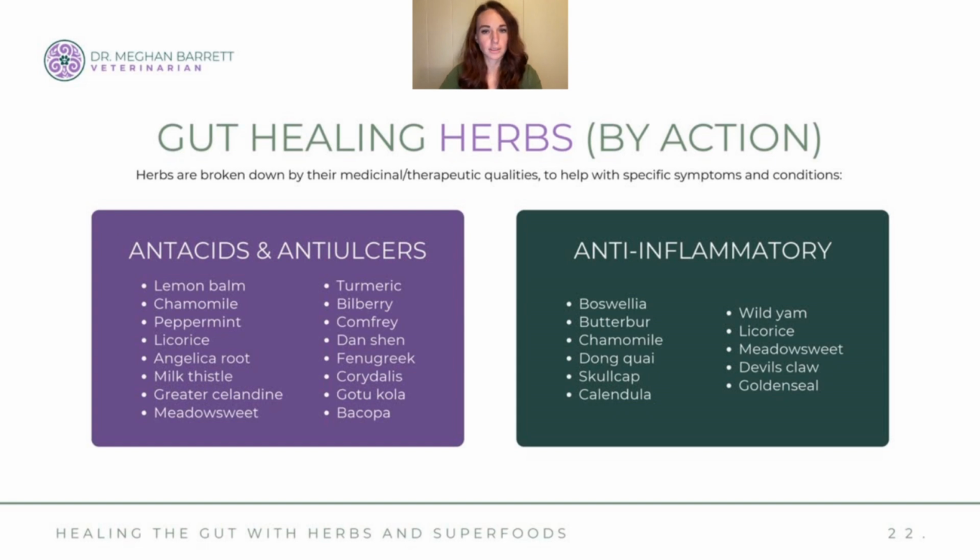I wanted to organize them by action to highlight some of the ways that they do treat GI diseases. Let's start with the antacids and anti-ulcers. These include lemon balm, chamomile, peppermint, licorice, angelica root, milk thistle, greater celandine, meadowsweet, turmeric, bilberry, comfrey, danshen, fenugreek, cordialis, gotu kola, and bacopa.